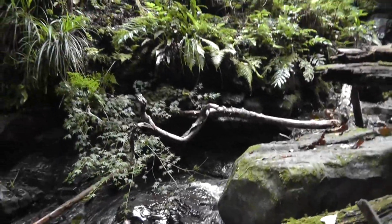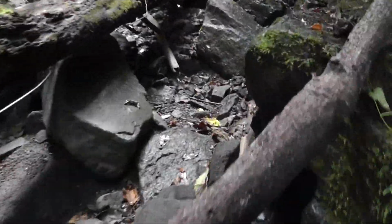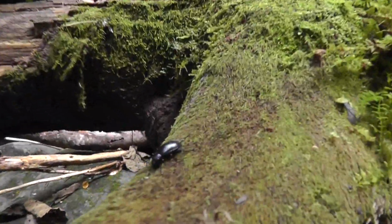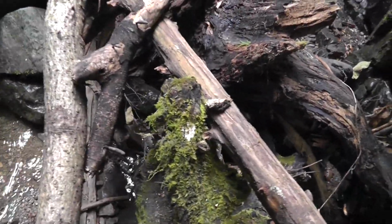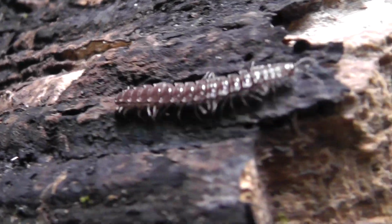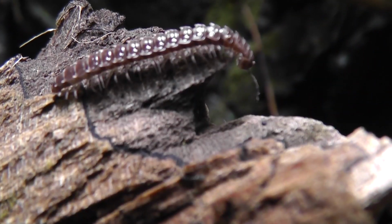Where are all the big spiders? This should be a tangle of giant spider webs. Oh, beetle. Order Coleoptera. This whole log gave way. Oh, a millipede coming out of the broken log. Look at those, two sets of legs. That's one of the characteristics of a millipede: two legs per body segment versus a centipede's one.